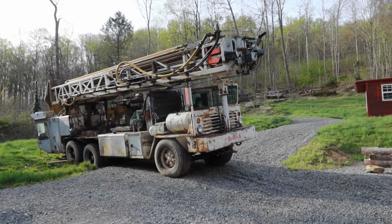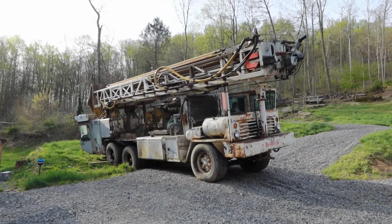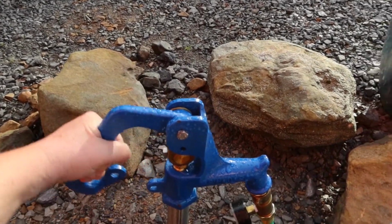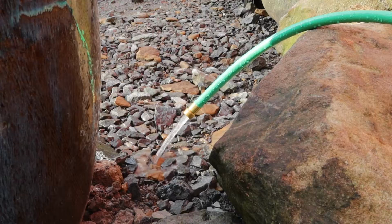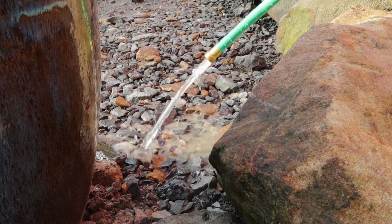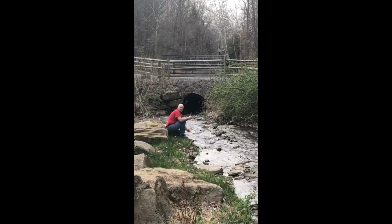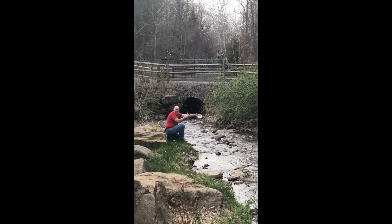Another modern convenience that we are so happy to have is water. Thank you so much to Cato Well Drilling for squeezing us in and getting us water. We no longer have to do this.